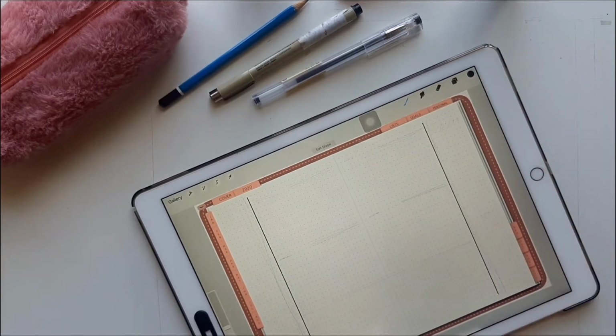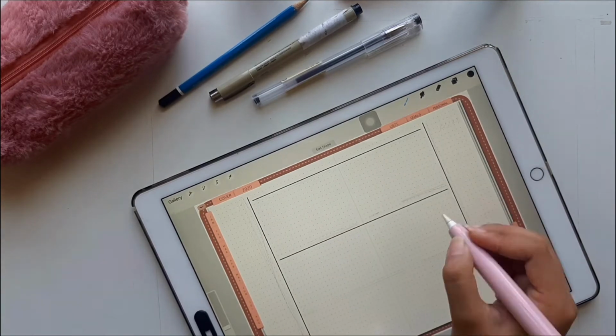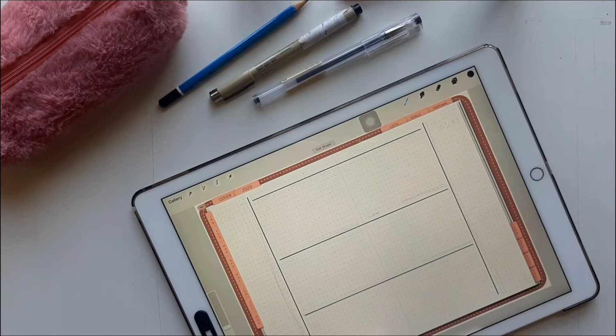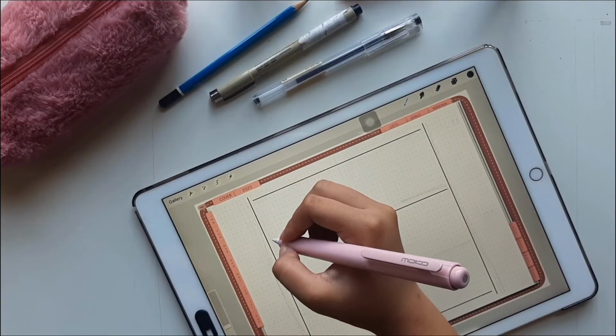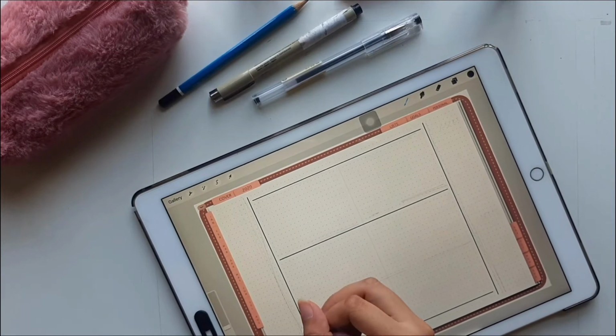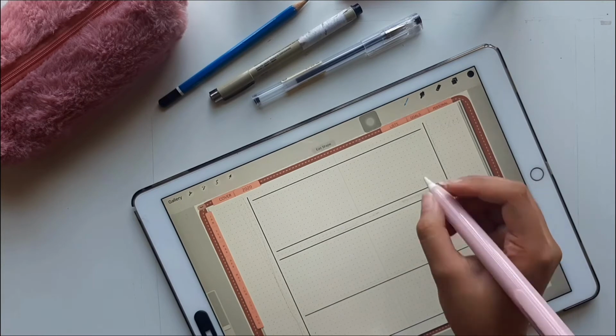This will be the free template that you will be receiving later on. I'm using the sticker sheet that I've given away as a freebie from my September setup. If you haven't seen that and want to get your hands on it, the video will be linked in the cards above or the description box below.